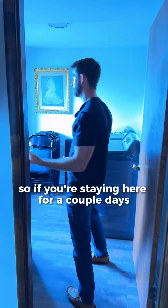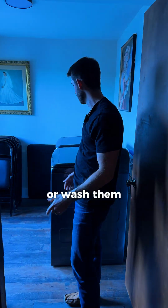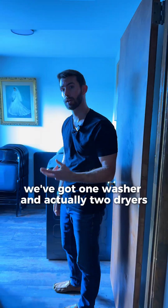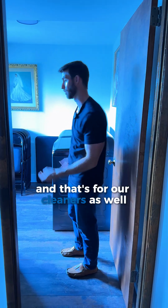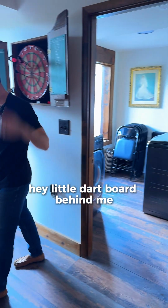And then next to here, we've got a full laundry room. So if you're staying here for a couple days, you need to dry some lake towels or wash them. We've got 1 washer and actually 2 dryers, just to make sure that you don't have a hang up or any delay in getting your stuff washed. And then that's for our cleaners as well. I have a little dartboard behind me.